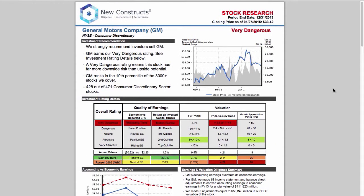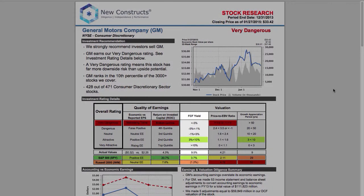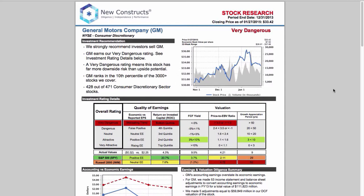Looking at the General Motors ratings for its valuation metrics, we see that it fares well with a positive free cash flow yield. But its price to economic book value indicates that the company is highly overvalued based on its current stock price. Its high valuation combined with a poor and declining quality of earnings demonstrates why New Constructs rates General Motors as a very dangerous stock.